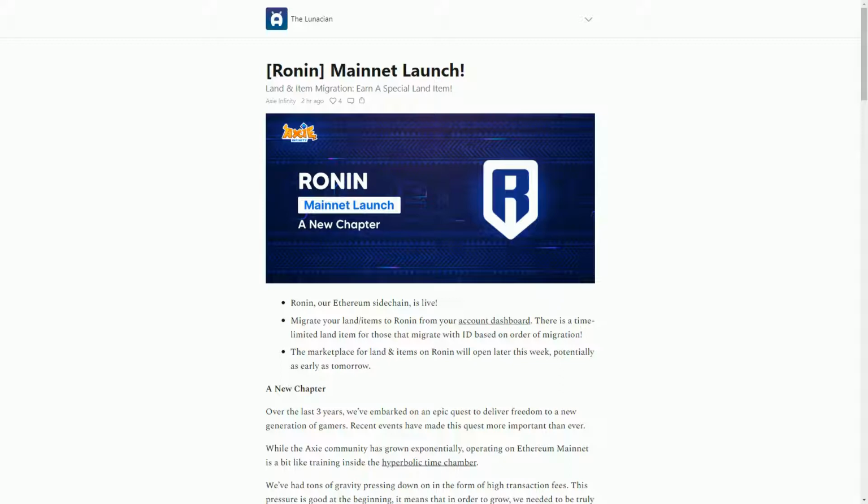Even though most of the battling on AXIE Infinity happens off-chain, some of the other stuff does happen on-chain, particularly breeding AXIEs, and that's been a problem. So they've announced they've been doing their own sidechain for a while. They were originally using a sidechain called Loom Network, which is no longer working with games. So they had to make up their own one, or invent their own one, I suppose.